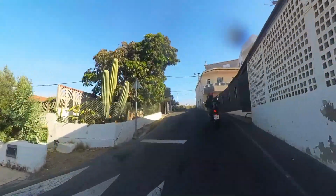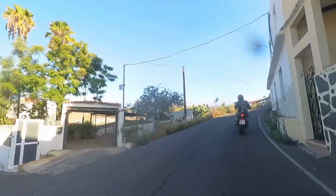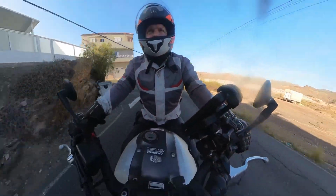Look at this again, a 20 kilometer per hour street. And the pedestrian crossings appear to be all humped as well. That keeps you on your toes.